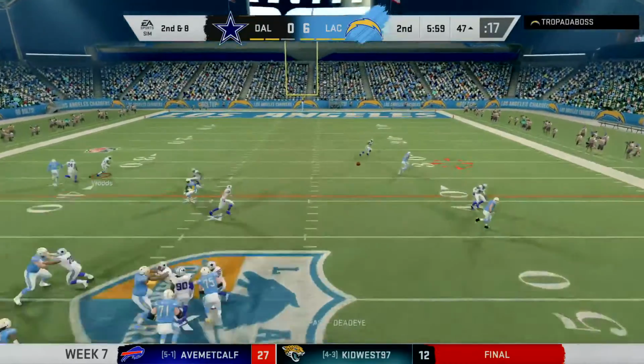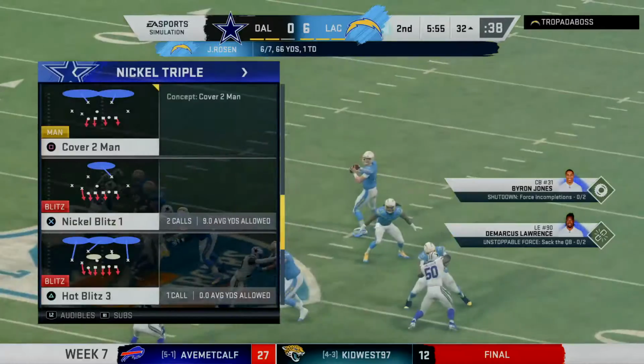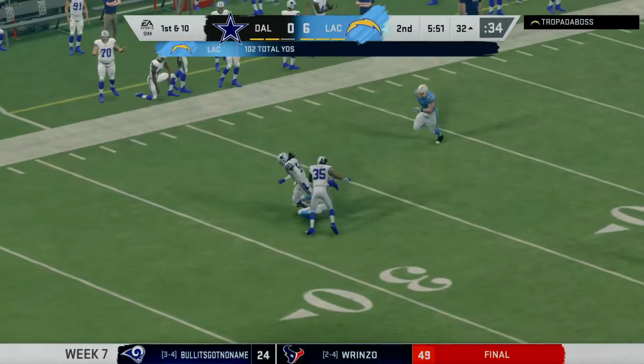Throwing on 2nd and 8. Rosen. Hunter Henry brings it in. And he's going to have another first down here as the tackle's made at the Cowboys' 32-yard line.